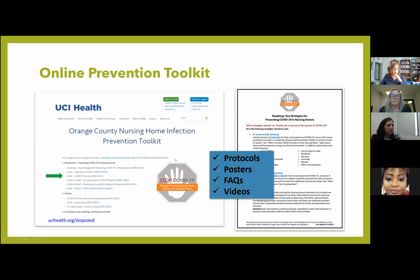All of our toolkit materials are available on our website here, ucihealth.org/stopcovid. We had detailed protocols. We made easy, colorful posters because we know people are busy. They don't have time to always read our 10-page protocol. We made frequently asked questions and a few videos to really walk through, so everyone attunes to different learning strategies. We tried to get as many different kinds as possible out there quickly, and we updated this over the last year.